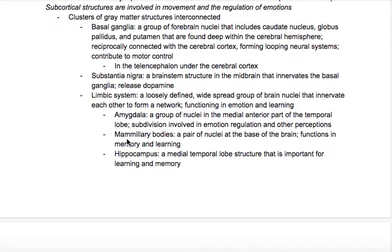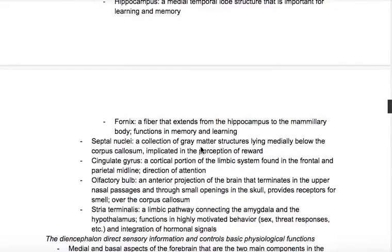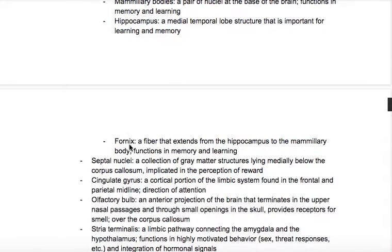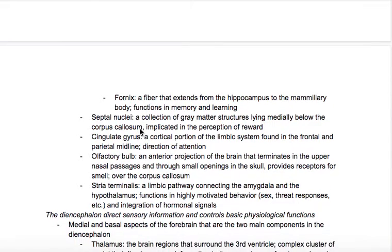The mammillary bodies are a pair of nuclei at the base of the brain that function in memory and learning. The hippocampus is a medial temporal lobe structure, so the middle of the temporal lobe, that is important for learning and memory. The fornix, which is also part of the limbic system, is a fiber that extends from the hippocampus to the mammillary body and functions in memory and learning.